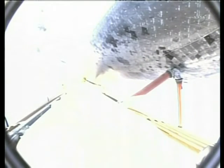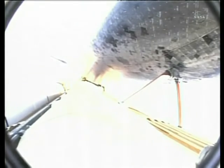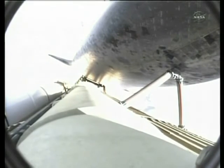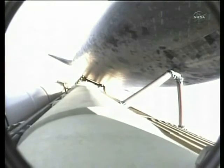The roll program underway as Endeavour begins the heads down position on course for a 51.6 degree, 136 by 36 statute mile orbit. Now throttling down as Endeavour passes through the area of maximum dynamic pressure on the vehicle in the lower atmosphere. Approaching 1 minute into the flight. Endeavour, go at throttle up. Roger, go at throttle up. Endeavour's three main engines now back at full throttle, all three engines in good shape.